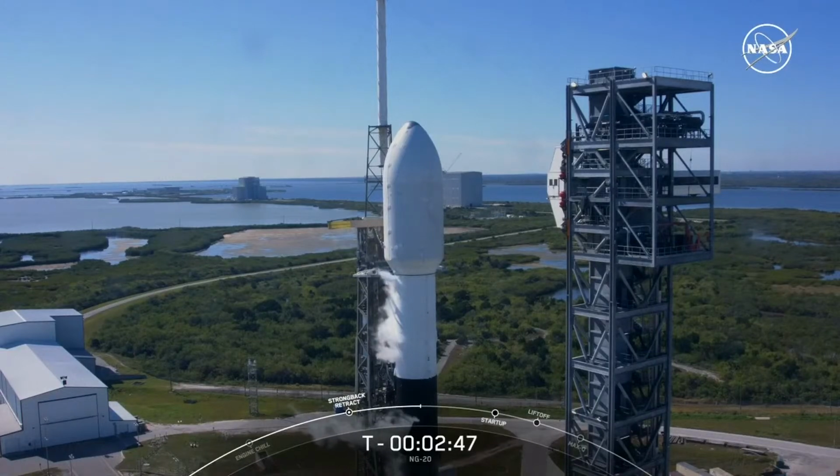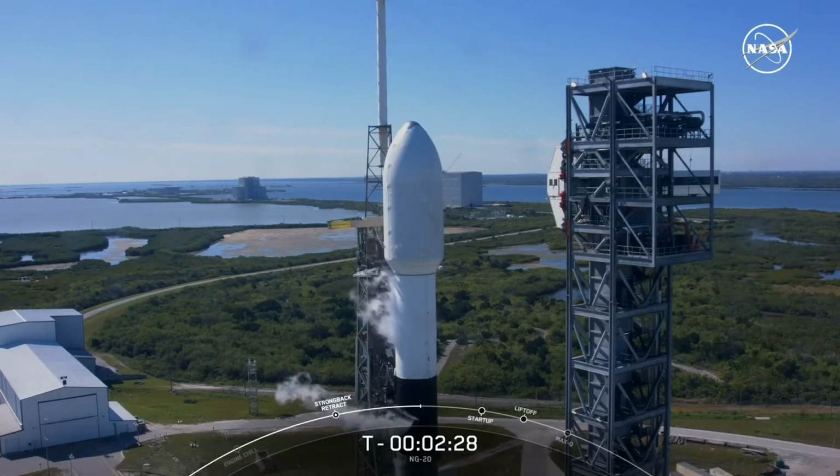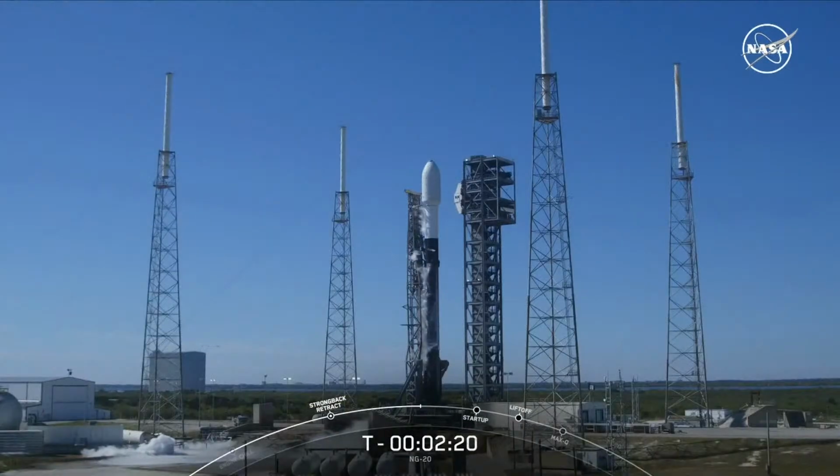By the way, at the time of launch, the International Space Station will be flying some 260 statute miles over the South Pacific, southeast of New Zealand. The next milestone coming up will be propellant loading completion on the vehicle. At T-minus 3 minutes, we wrapped up liquid oxygen loading on the first stage vehicle, and coming up next will be liquid oxygen loading completion on the second stage. Once that happens, Falcon 9 will be fully loaded with 1 million pounds of kerosene fuel and liquid oxygen.